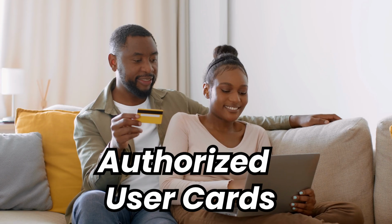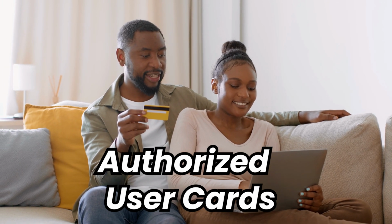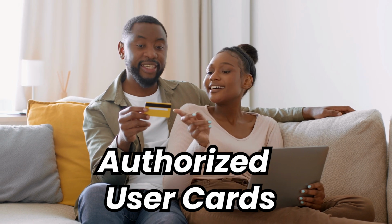And if you don't want to part with your hard-earned cash, even temporarily, you may want to try our next method. Authorized user cards. An authorized user card is a credit card where you are not actually the owner of the account. Instead, you are added to someone else's account as an authorized user.